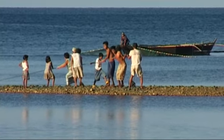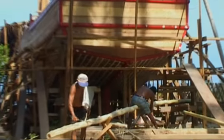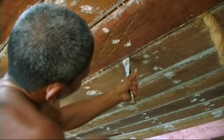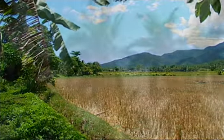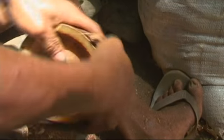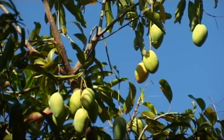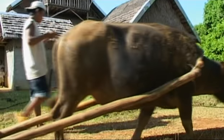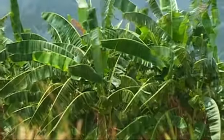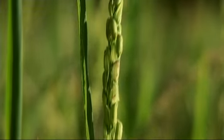Most Filipinos earn their living with fishing, handicraft, and agriculture. Coconuts, mangoes, bananas, and of course, rice.